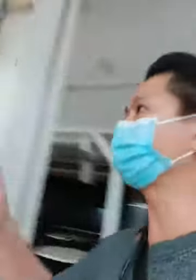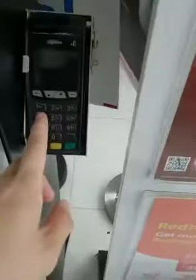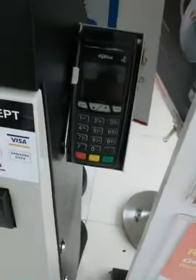Okay, how the thing happens? I have been using this Kopitiam card, and I have been topping up using my Visa card. Then the problem is with the card I put in here. This is the Kopitiam card.